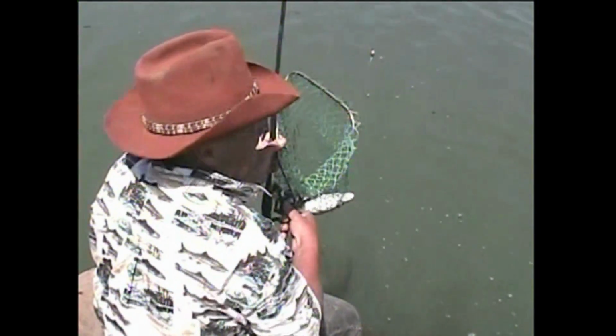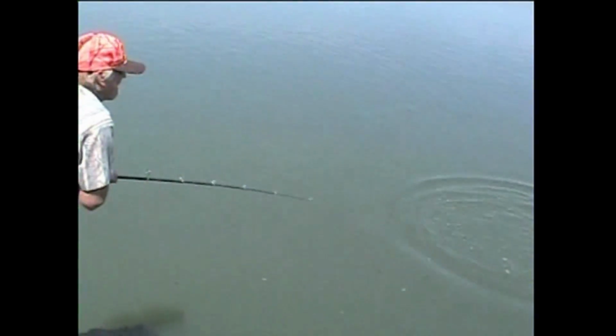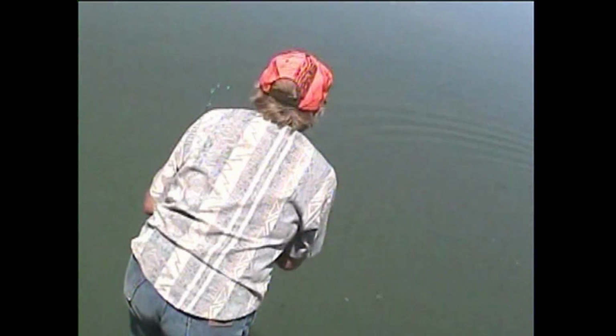Then it's Marge's turn. One bites on her pole. She gets all excited as she reels him up next to shore and sees what a nice big fish he really is.